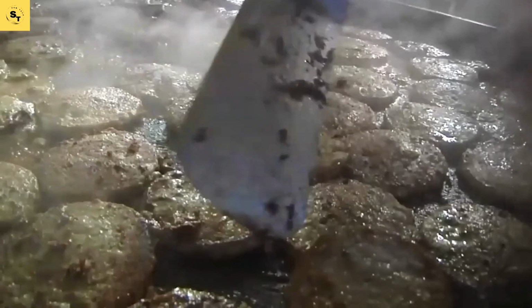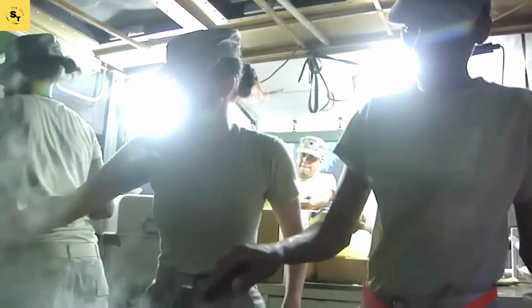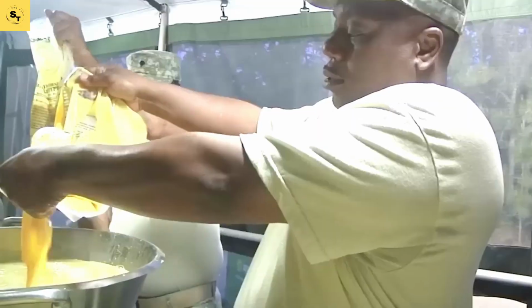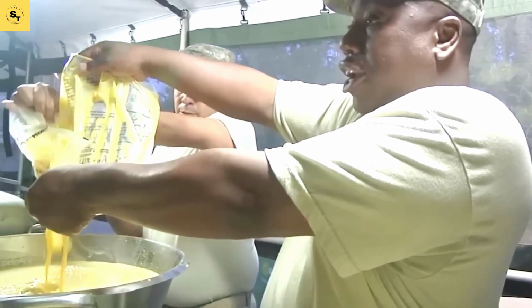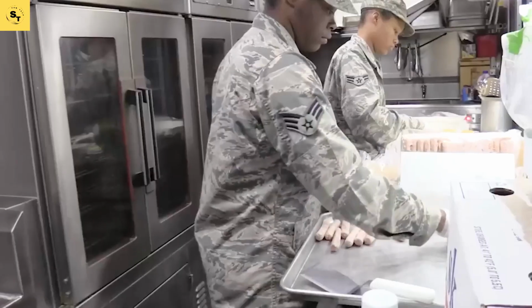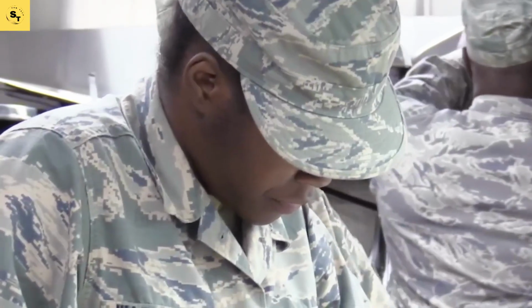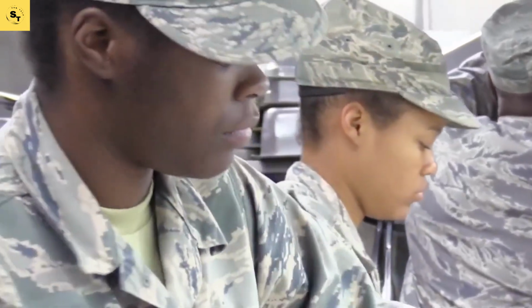So, what do soldiers eat when they're carrying out missions in remote or dangerous locations? They can't always rely on traditional kitchens or nearby facilities. And that's where the Army's mobile kitchen plays a critical role. A mobile kitchen, officially known as a mobile kitchen trailer, MKT, is like a fully functional kitchen on wheels.